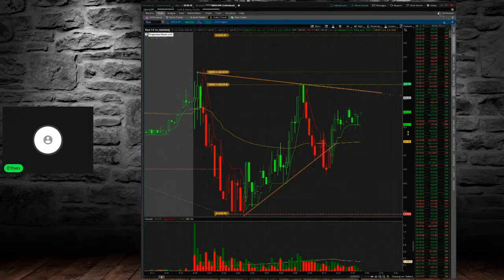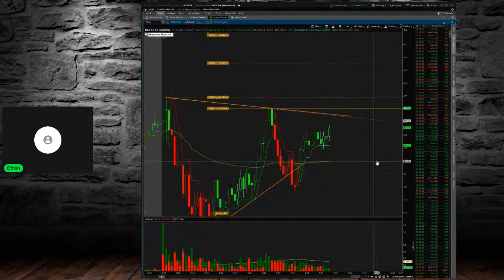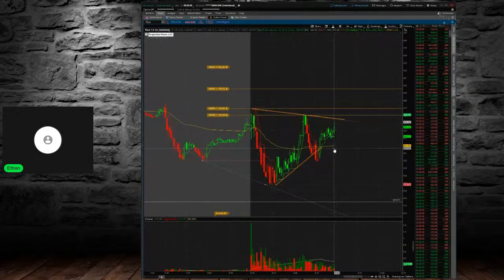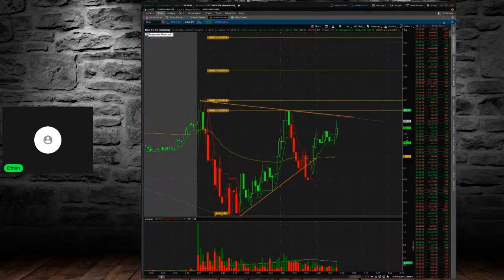Market bouncing again here. Let's see if this wants to push. Uh-oh. 425 right here. Rejecting a little bit. Look at that rejection. Wow. Stand patient here, guys. Decent market pullback there.